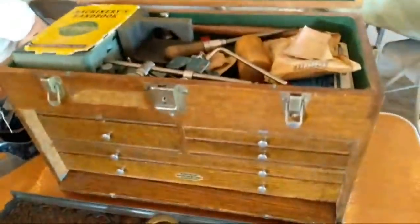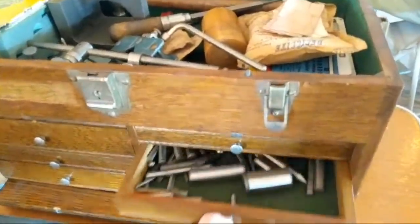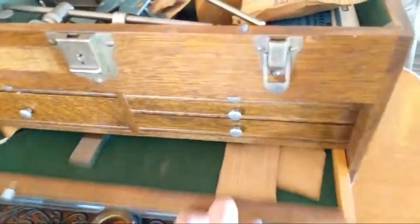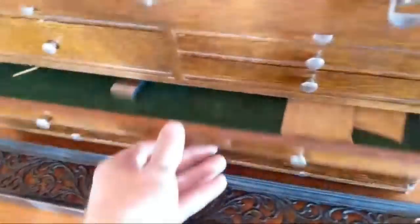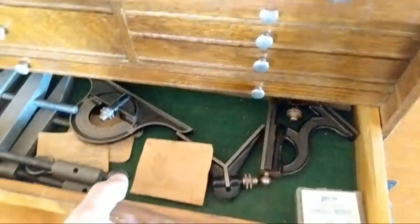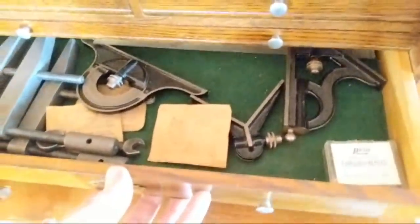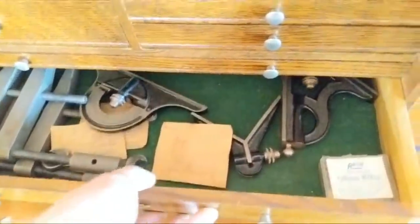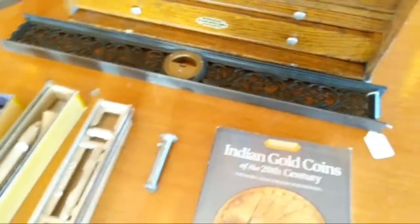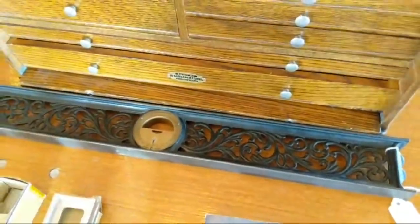Machinist toolbox. Yeah, it's got a whole series of things in here to pick out. Ooh, machinist square. See, do you have that square set in here still? Yeah. Beautiful set. I love these old cast levels. It's beautiful.